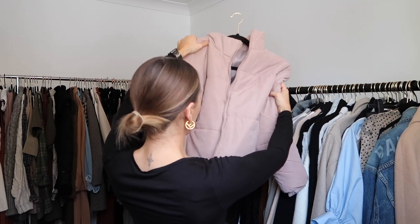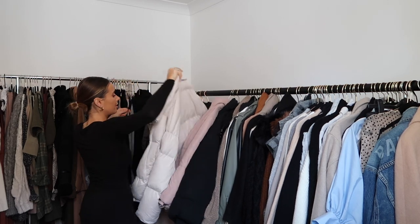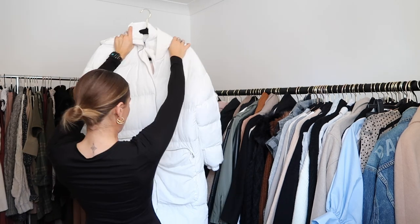We have a little pink Misguided version as well. Should be nice for spring. Have my All Saints puffer, which I just am obsessed with. My big, long sleeping bag puffer from Misguided. It's so huge.